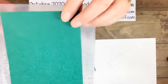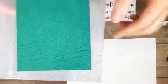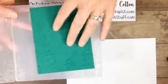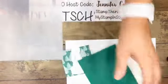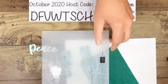So this is a really detailed embossing folder. There's trees that are more embossed and less embossed as it goes up. It's called Evergreen. It's in the holiday catalog. It's awesome. And this is a thick one, so you would put the gray cutting pad. Let me just show you.